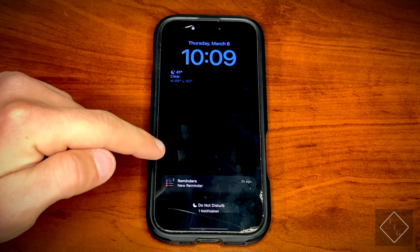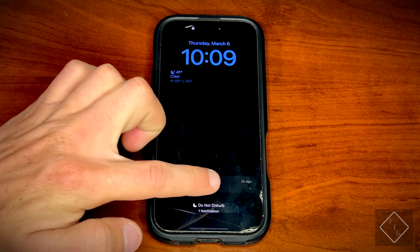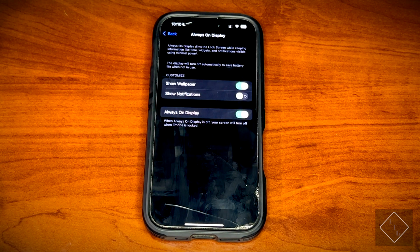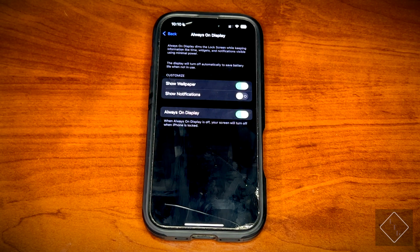Same thing with notifications. So if you have the notifications toggle turned on, it's going to show notifications on the lock screen with the always on display mode active. And so that can be enormously draining on the battery. I mean, that can drain it by several percent by the end of the day. And then by turning the always on display off entirely, you can save an additional 5 to 8%. It's pretty significant how much this uses in terms of power.